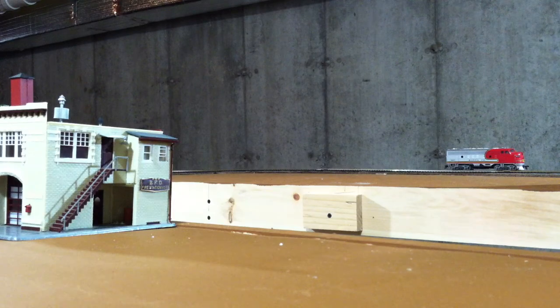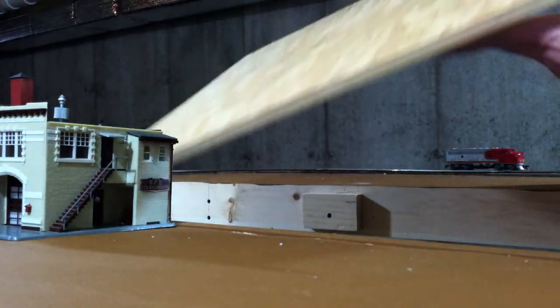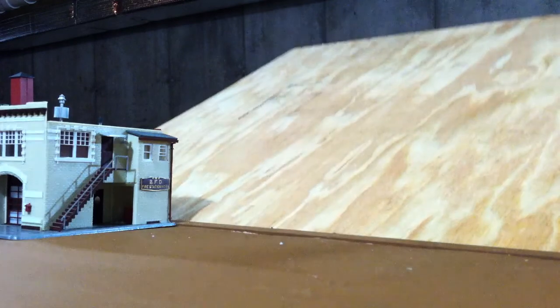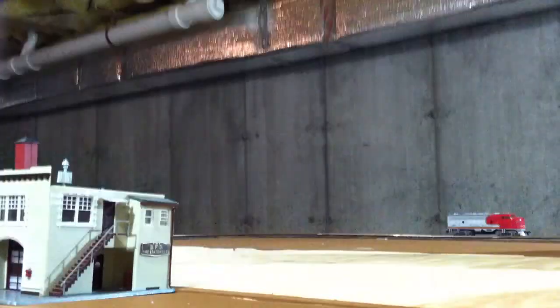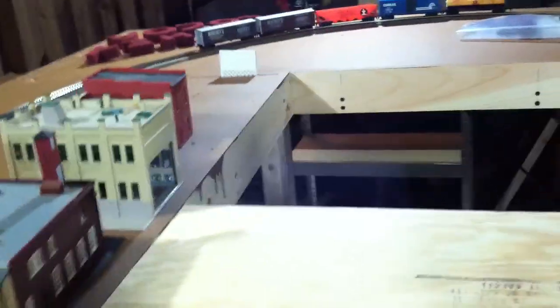So Lisa came up with an awesome idea, which is why I keep her around, which was to just go across the middle. And I'm thinking, great, how the heck am I going to do that? So let's see if I can stabilize the camera here just for a second. I had a 2x4 board in the garage that I had bought when I thought about doing this whole thing in plywood. I put a couple braces on, and there you have it. I am so stoked because this totally expands my layout by an additional 2 feet.